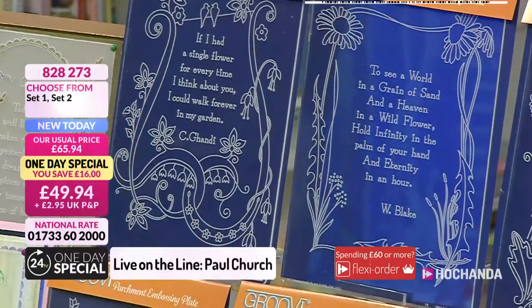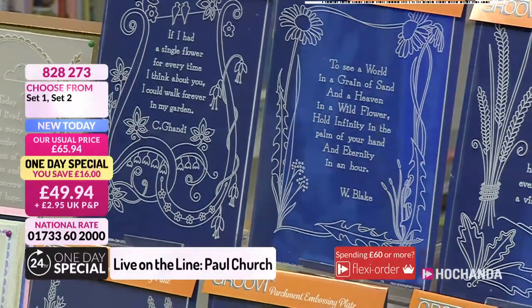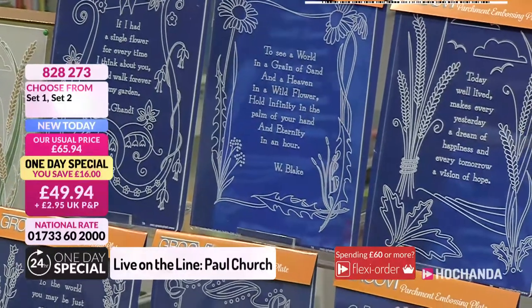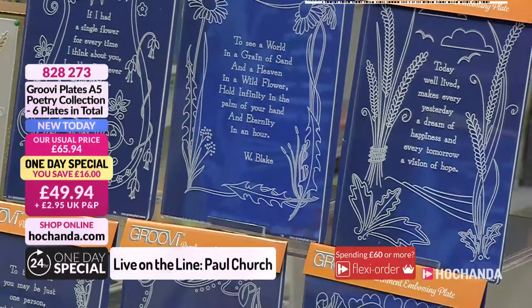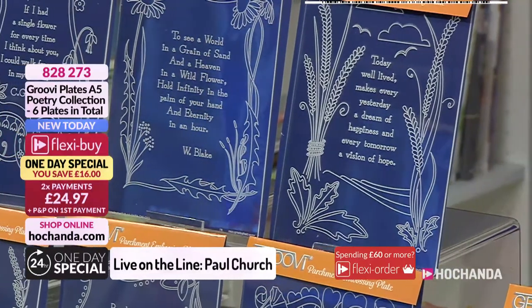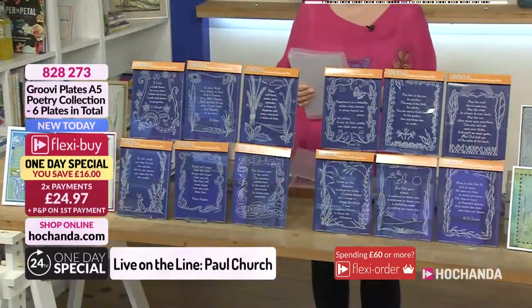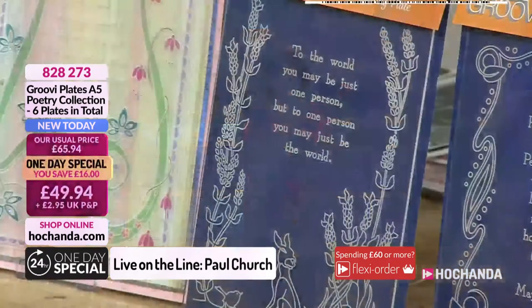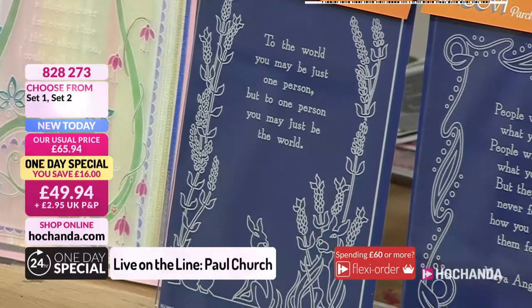Irish prayers, sayings, really, really useful, especially at the current time. And what we've done, as you know with the Groovy system, is that you can pick and choose. So for me, although you've got the six plates, it's 12 really, because you've got the sentiments which stand alone. That's a good point. And then also the frames. And the frames can be used for so many different things as well.